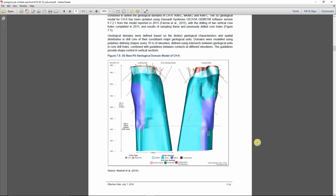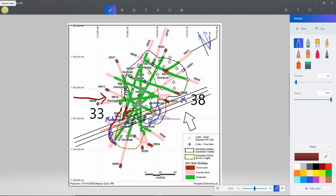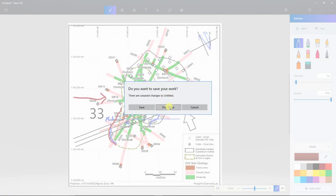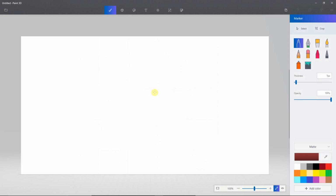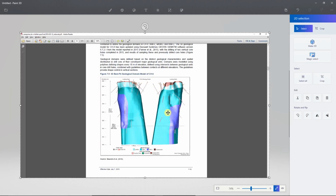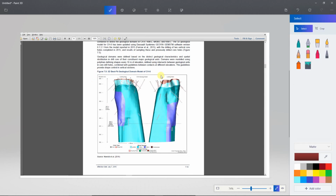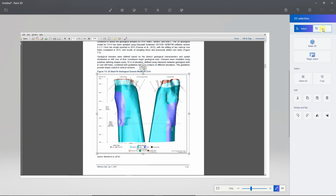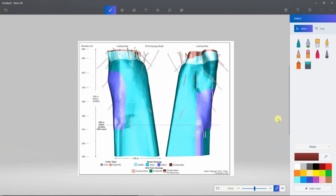Let me just print screen this so I can write on it. Paint, 3D paint. Oh, it's doing a new one. New. Oh, it wants me to save it. Okay, let's save it. Okay, PGD plan view. Okay. Okay, so I plotted that. Go. Select. And crop. Okay, let's zoom in. A little bit too much.